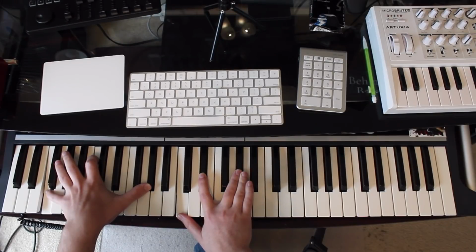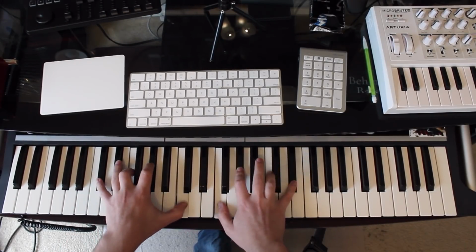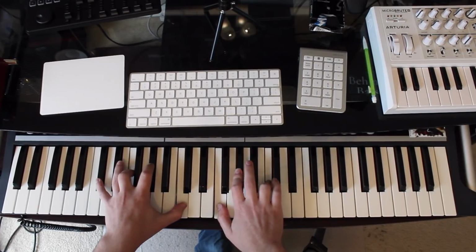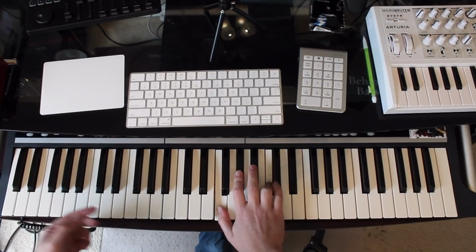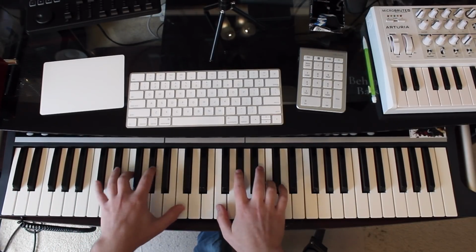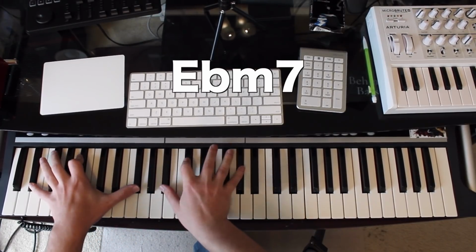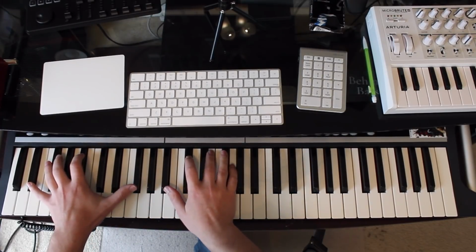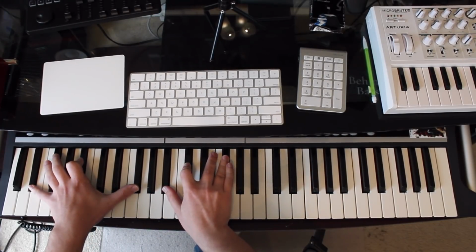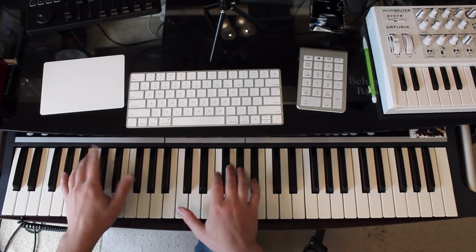Right now you're doing an A flat major 7. Totally fine. Another option that you could do is this kind of 2-5-1 progression that gets you back to D flat major 7. So it'd be like this. What that is, E flat minor 7 going to A flat dominant 7, or A flat. You can add extra extensions if you want.